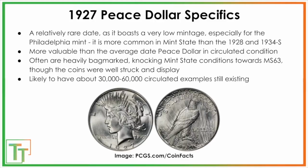The specifics on this date and mint mark, it's pretty rare. It's the second lowest mintage, again, behind only the 1928, the next year at the Philadelphia Mint. Though this one is more commonly found in mint state, so in really nice, well-preserved conditions. The quality control was pretty solid, but it's still a better date. I mean, it's more expensive than an average date coin.